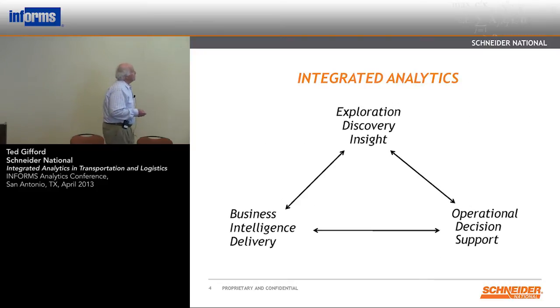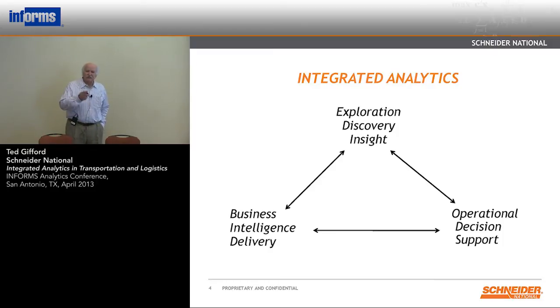So when I'm referring to integrated analytics, I'm thinking of a process that has 3 corners on a triangle: exploration, discovery, insight, kind of general analytics that you think about doing, just looking at data and trying to uncover patterns or figure out how it is relevant to your business processes. Operational decision support, where we actually have analytical engines that do either forecasting or optimization, and they're connected or embedded in some way with operational processes. And then the third part is business intelligence, which is dashboards and reporting that monitor and sense activity related to those integrated decision support tools. And then I'm going to talk a little bit about how these things kind of feed each other.